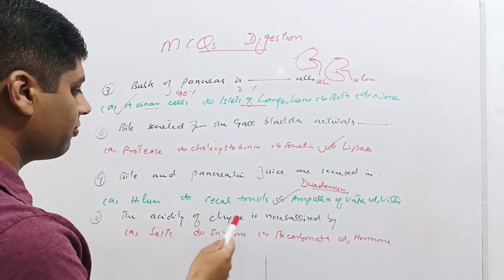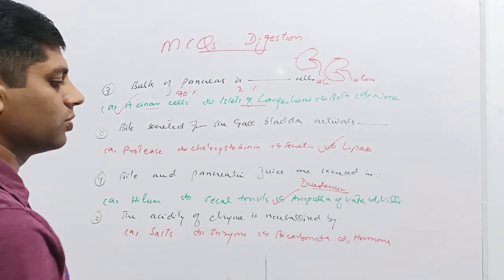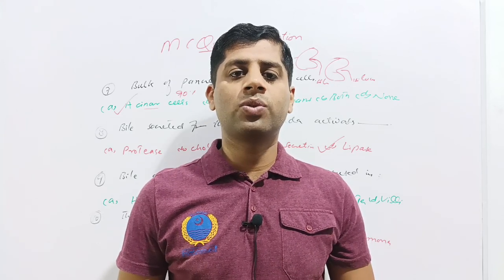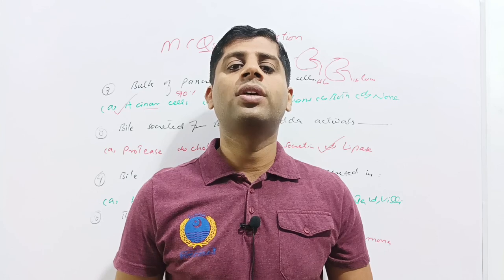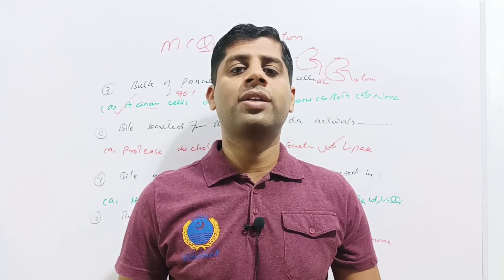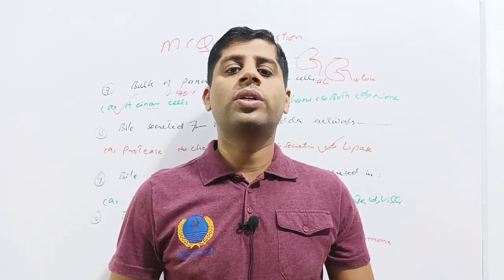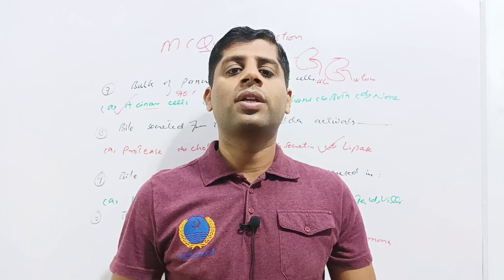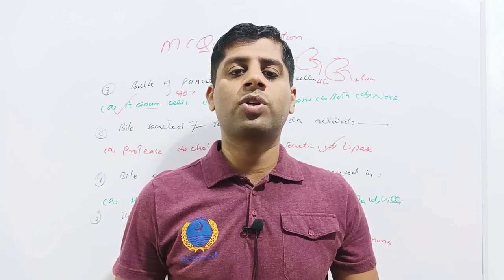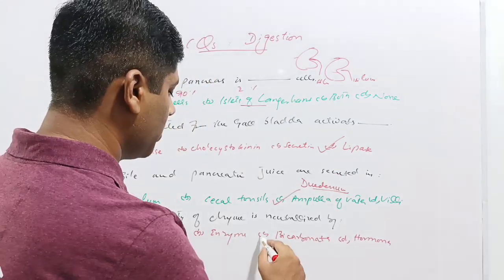Next is, the acidity of chyme is neutralized by dash: salts, enzymes, bicarbonates, or hormones. We know that chyme is highly acidic in nature because it is mixed with the gastric juices and hydrochloric acid secreted from the stomach. When this chyme enters the duodenum, the first part of the small intestine, it is highly acidic and may cause damage or corrosion in the small intestine. So in order to neutralize this acidic chyme, the pancreas secretes pancreatic juices as well as bicarbonates, sodium bicarbonate and potassium bicarbonate, which neutralize the acidity of this chyme. The correct option is bicarbonates.